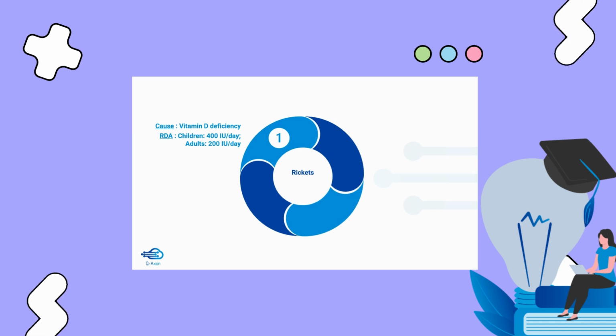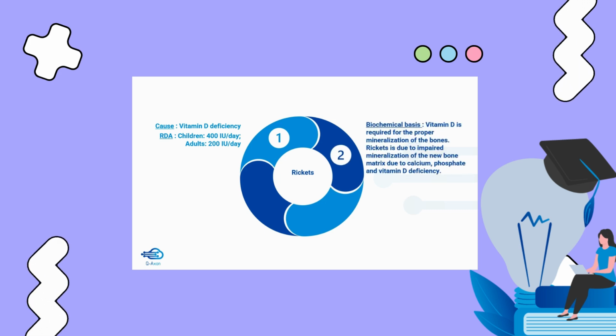So now, after looking at these biochemical functions, we can correlate the biochemical basis of the presenting history or the presenting signs of the case. In this particular case, what is presented? So let's see what the biochemical basis is. Vitamin D is required, we know that, for the proper mineralization of the bones.